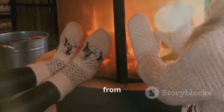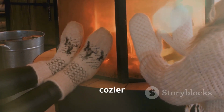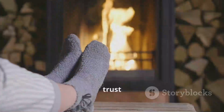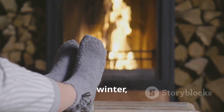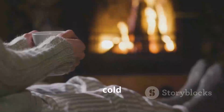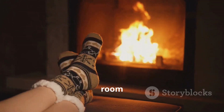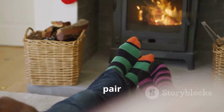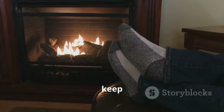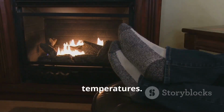All right, let's move on from the heavy-duty stuff to something a little cozier: thermal socks. I know, it seems like a small thing. But trust me, when it comes to staying warm in the winter, your feet are your first line of defense. Think about it. Cold feet can make even the coziest room feel unbearable, but a good pair of thermal socks can make all the difference. They're designed to trap heat and keep your feet warm, even in the most frigid temperatures.